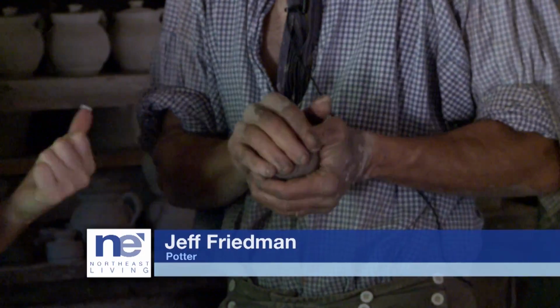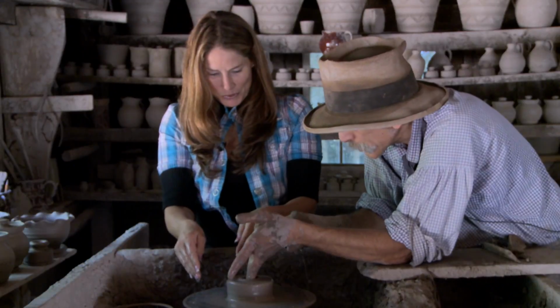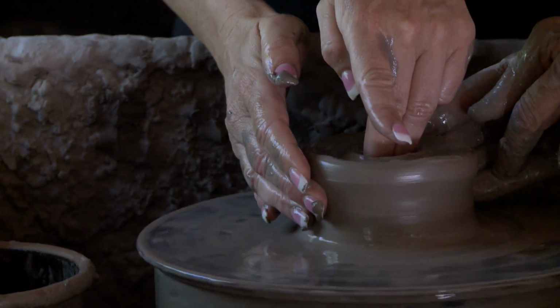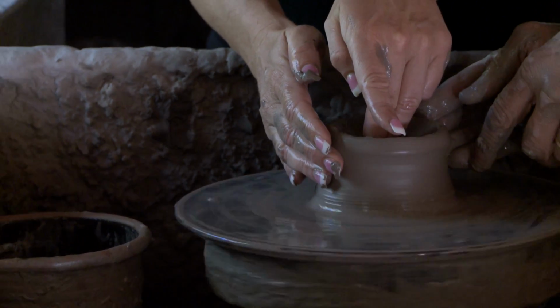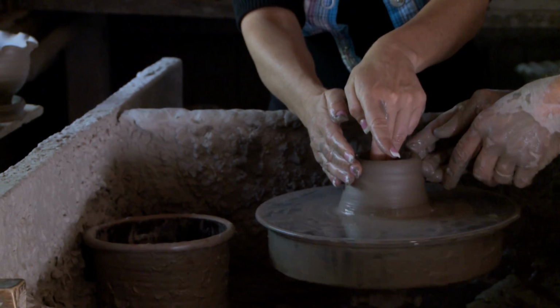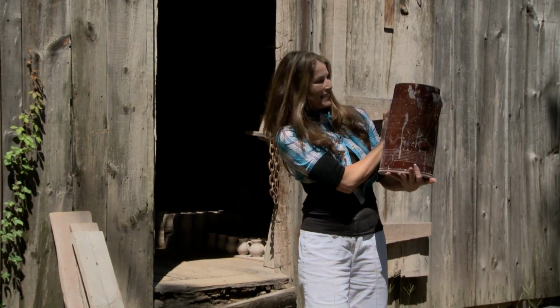So am I going to get my hands dirty? Yes. Yay. Okay, get your hands wet, both hands. One hand on the inside, and this hand on the outside. You push your fingers up against the fingers of the other hand. And you start from the bottom and you go very slowly to the top, and you thin that clay out, and it's going up. Excellent. Huh, not bad for my first time.